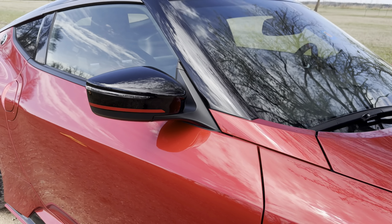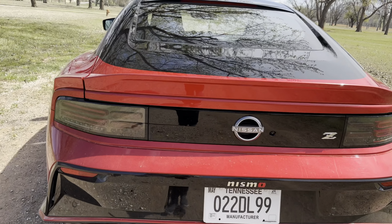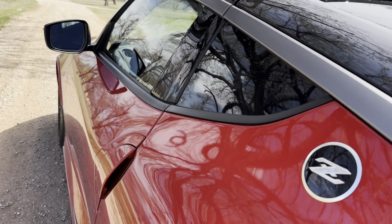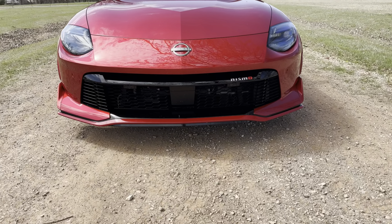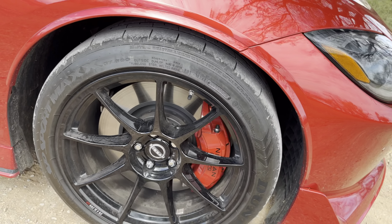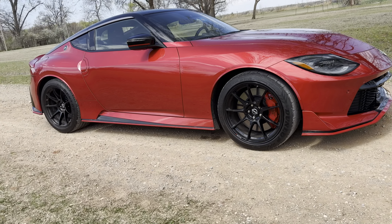Plus, this car is significantly more expensive than the Z Performance. That model starts at $52,310, while the Z NISMO starts at $65,090. Having driven both models and the Z Performance manual, we'd be thrilled to own any of them. But if you absolutely must have the fastest and best equipped Z you can buy, the Z NISMO won't steer you wrong.